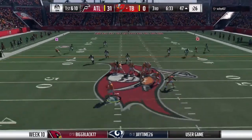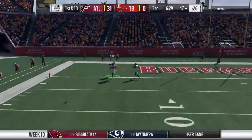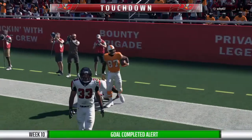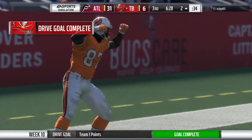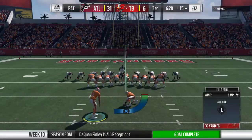They go play action here on first down. He's going to air one out. And he hauls it in for the Buccaneer touchdown. A big play there. His 2nd touchdown on the season. And the Bucs are able to cut into that deficit.